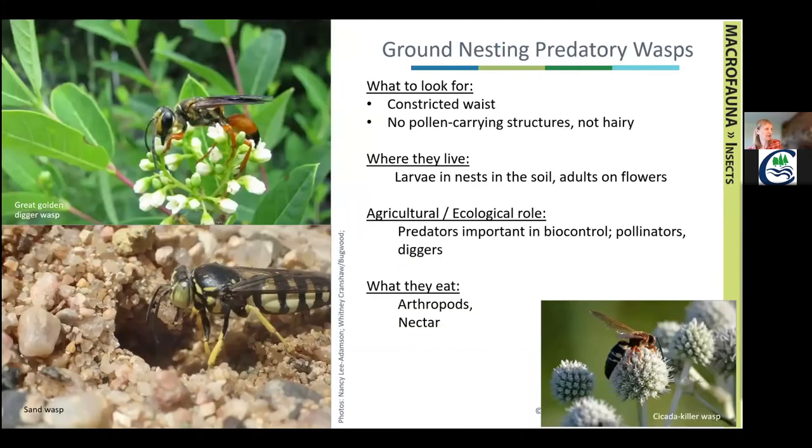Similar idea to the bees, except they're feeding their larvae with other insects or animals that they have hunted. So these are predators. The adults are not gathering nectar and pollen to take back to feed the young. They eat that themselves, but what they're feeding the young are other arthropods.